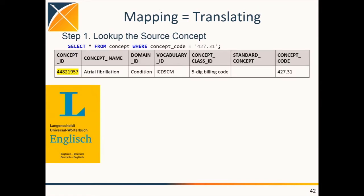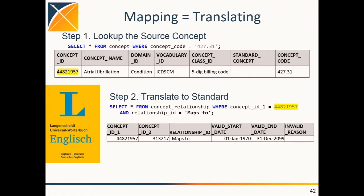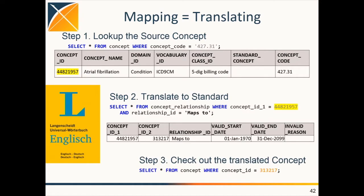Sorry. So this is basically, if you look at it logically, how we would do this, right? You start off with atrial fibrillation, take that code and put it in that concept relationship table and get the maps to. And I would end up with this particular code over here. And if you look up that particular code, you will get atrial fibrillation, okay?